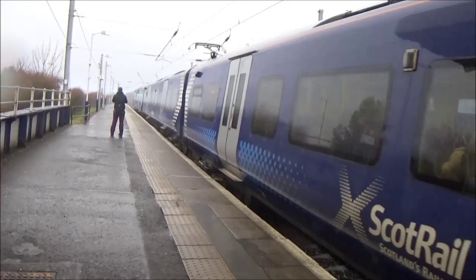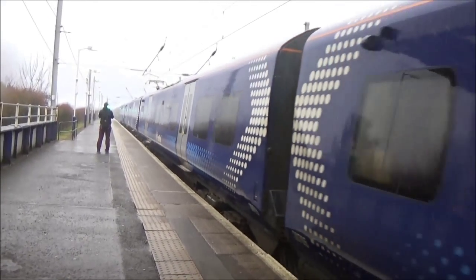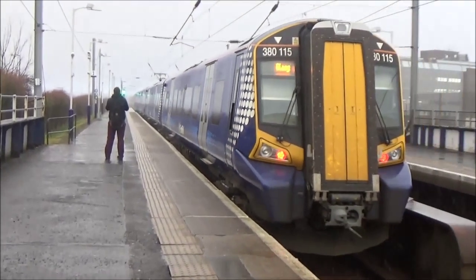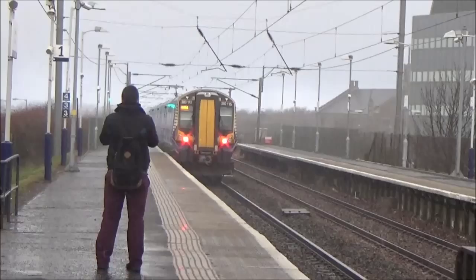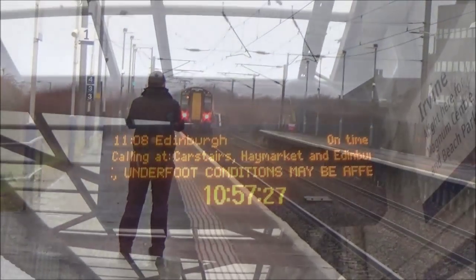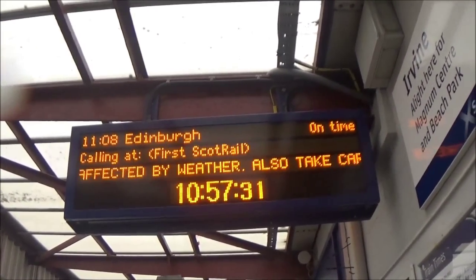Up there standing in the rain. Oh, sweet, no rain. That's our third 381 today. Started with 111, then 106, and now we've got 115. If the next one's 102, I'll be celebrating. Right, that's our train we're getting from here to Glasgow Central, out of the rain.